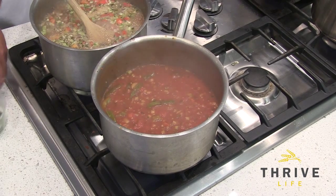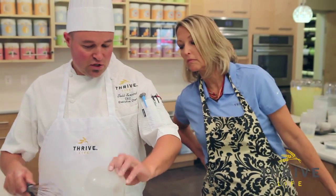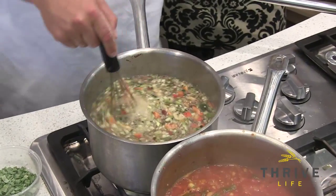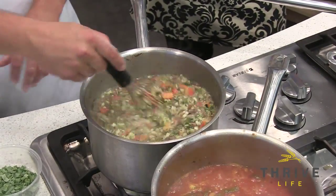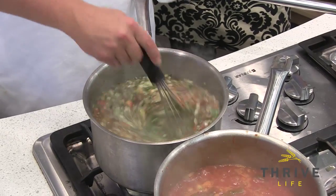Okay. Now the same thing goes for the minestrone. We're going to finish it. We're going to take spinach, Thrive spinach. And I usually don't add it in the beginning because I want to keep it vibrant and fresh, just like you would with fresh spinach. So add the spinach in. Add some Thrive green onions that we just launched last year. So do you add the more delicate things at the end of some of the soups?